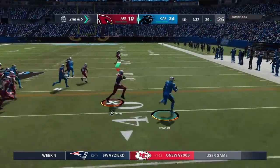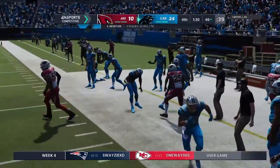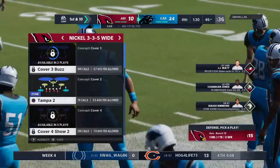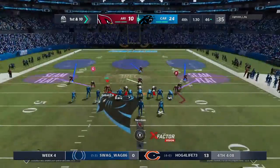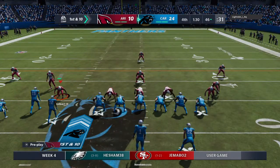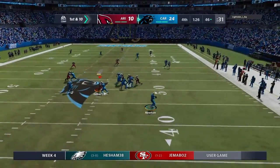Cam's going to run on the option. He's got the first down and more past midfield. And he'll take this to the other side of midfield before going out of bounds. 15 yards on the play, first down. 1st and 10 at the 46-yard line. This is Newton off the play fake to McCaffrey.